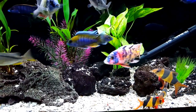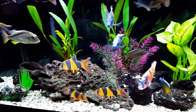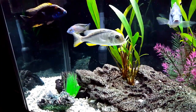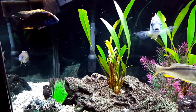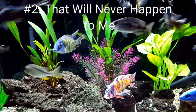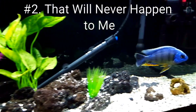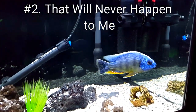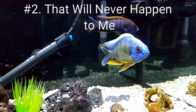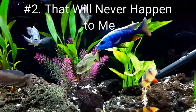Another misconception, and not sure if this is so much a misconception as it is faulty logic, and that's "that will never happen to me." This results in not having meds on hand, not taking steps that are normally, you know, common, because they feel that because they haven't had the disaster, it's not going to happen or couldn't happen to them. It's a little foolhardy.